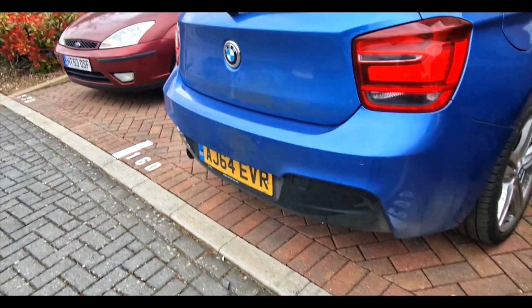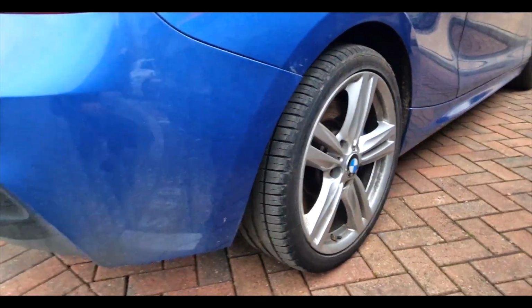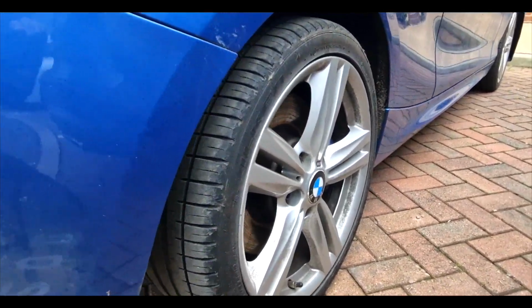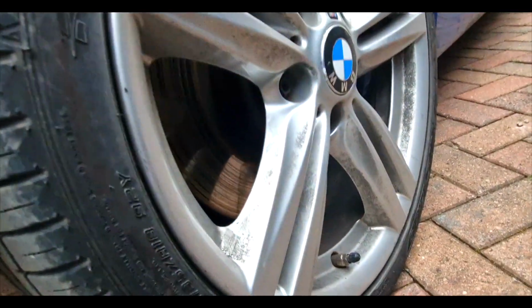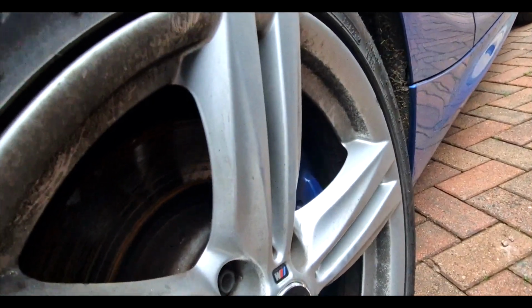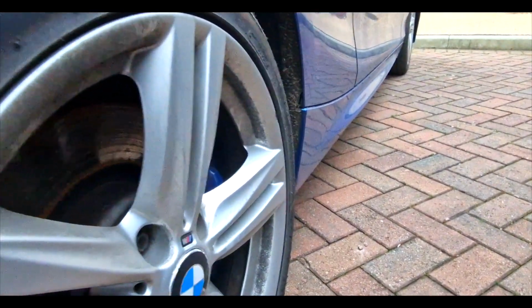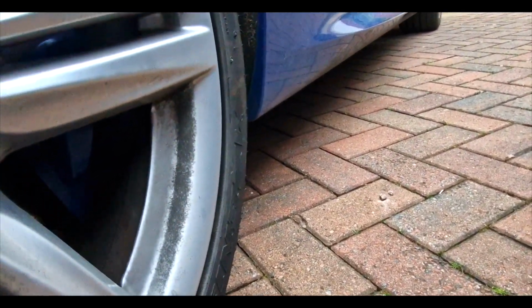Right, from the back and down the side here, it looks to be alright. Again, sorry about the wind. Good amount of tread on the, what tyres are they? Oh, sorry, you're trying to do these videos and then you have your neighbours coming up to you, and in his case he was asking why the car was parked in his space, but it was friendly.